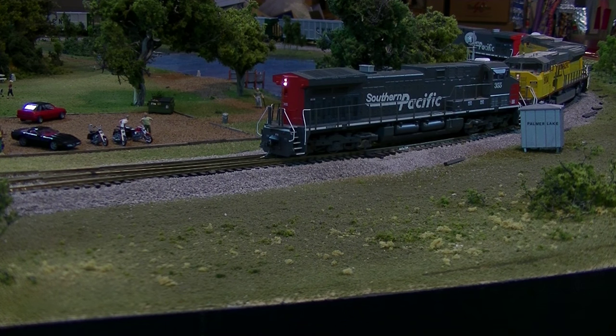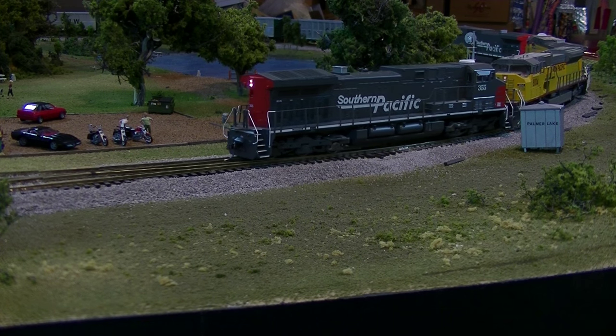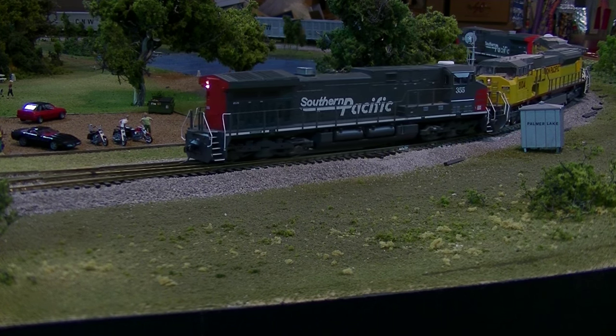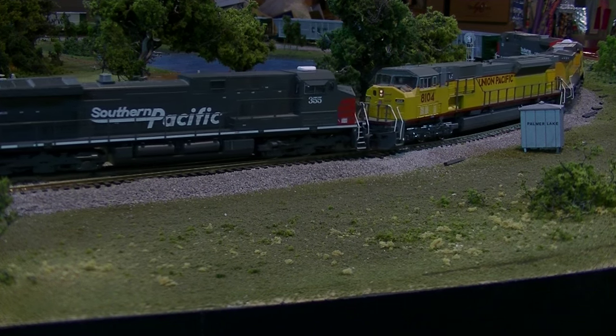The 355 will now be the lead engine, although it is pointing backwards, and the crew will remain in 8104 from there. This will cause the train to be restricted to 20 miles an hour for the remainder of its journey across the joint line.